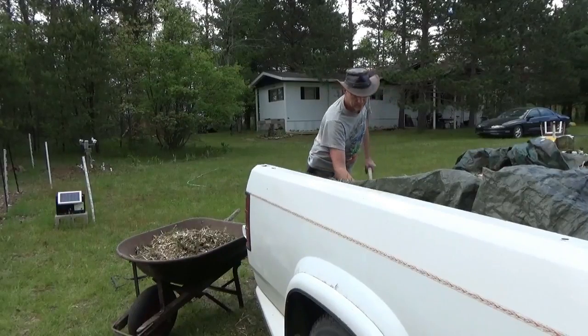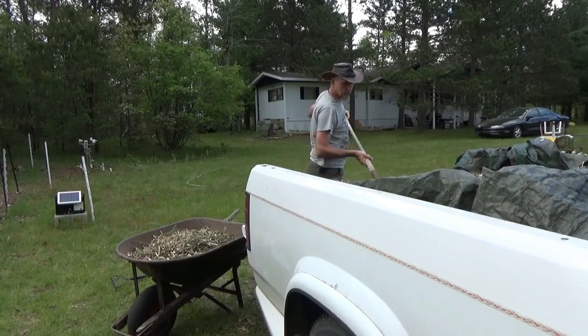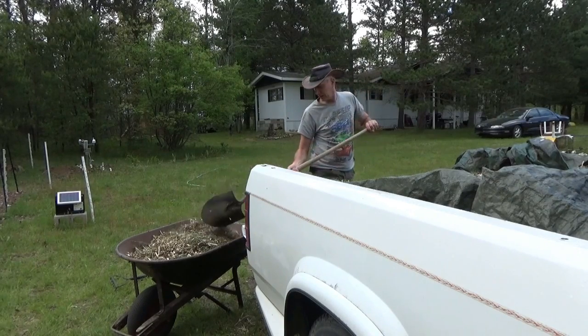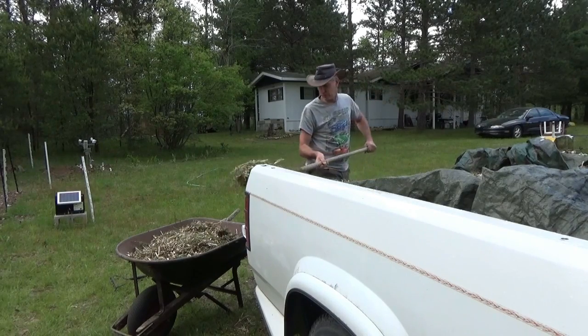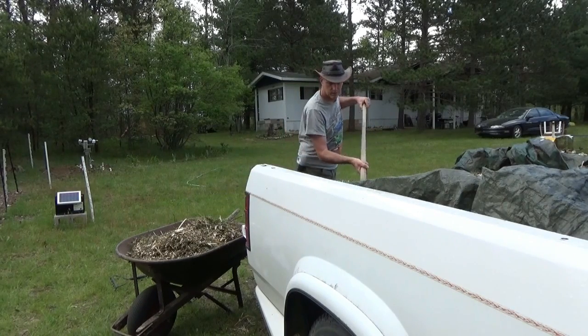Hi guys. Filling up the wheelbarrow. This is much lighter than the soil I've been digging before. Really easy to work. Although the rain is settling it in on it into the bed of the truck. It's not coming out as smooth as it went in. But this is really nice smelling stuff.